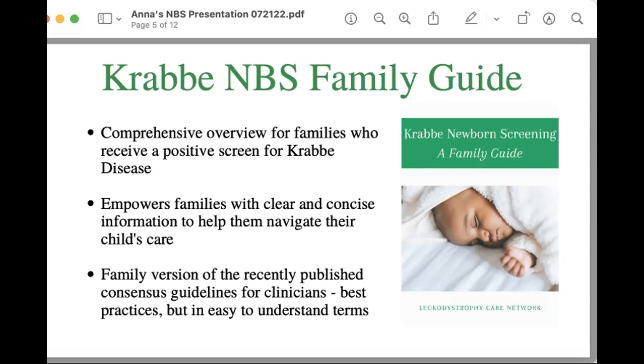So the guide is actually based on the recently published consensus guidelines for clinicians who treat patients with a positive screen for Krabbe, just to empower families to better understand what the best practices are for their child, depending on what category they fall in, and to know what to expect from their clinicians.